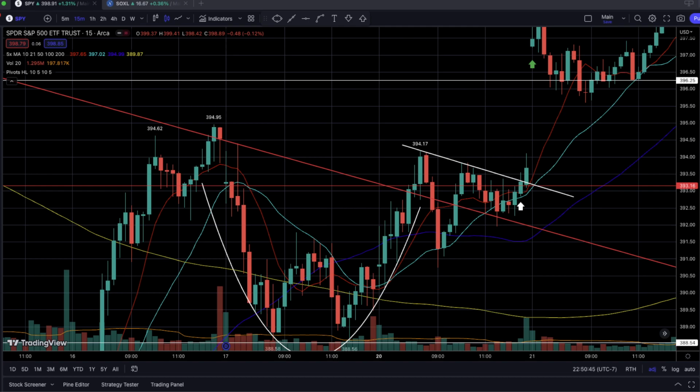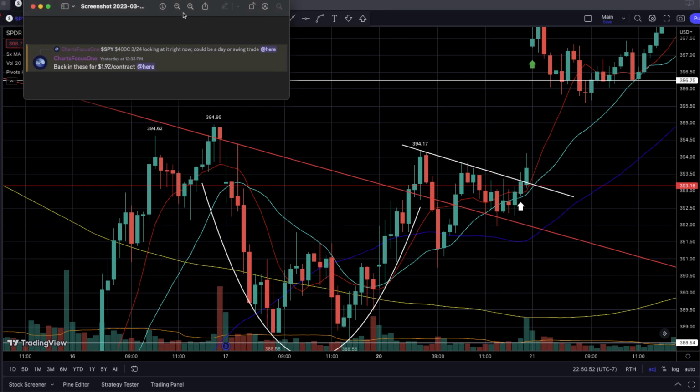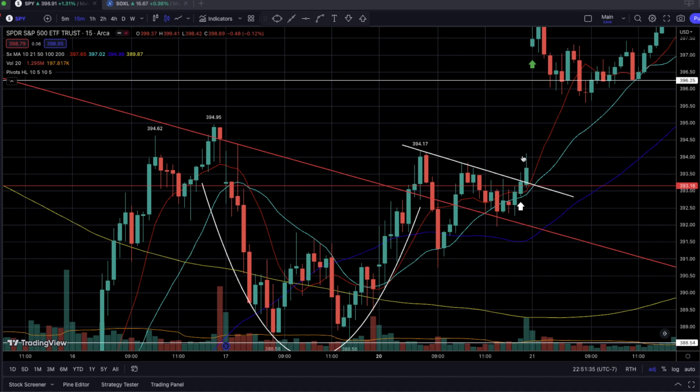Okay, as seen by this screenshot right over here, let me bring it over. We got in the SPY swing trade at 12:33 p.m. Pacific Standard Time using the 400 strike call contract that expires on March 24th, making it a weekly expiration contract. So it's a very high risk trade from a swing trader's perspective. Remember guys, I am a swing trader, not a day trader. If we overlay this message onto the 15-minute time frame, you can see which candlestick we got in at, as seen by this white arrow.